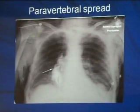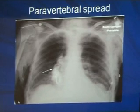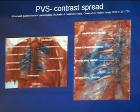So in this study, what they did was they injected contrast in the paravertebral space and saw the spread of the local anesthetic. In this one they gave the contrast and they saw the spread, which averages about 3 to 4 segments. And you see the cloud-like spread, that's what you expect to see there.